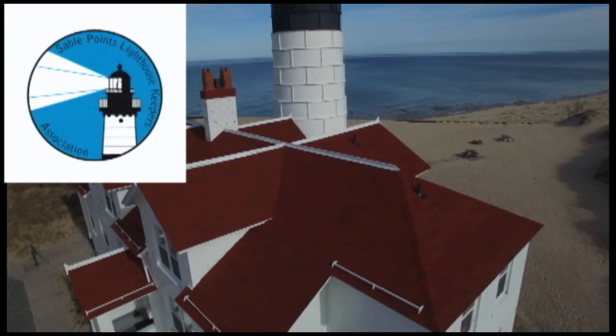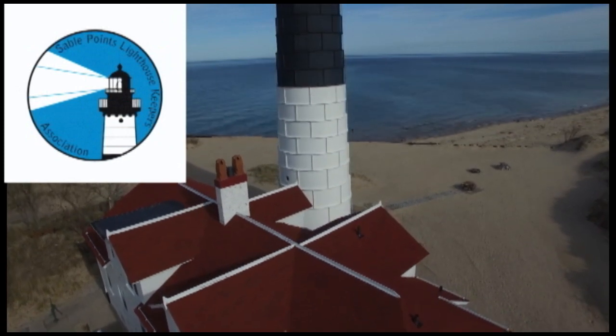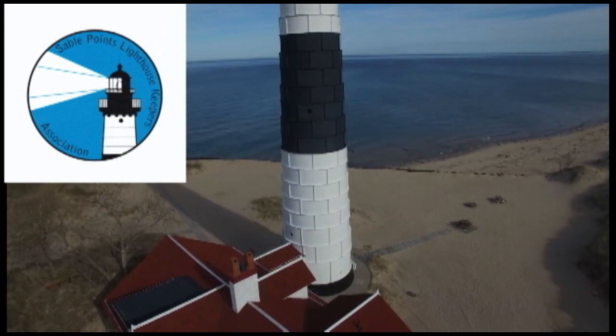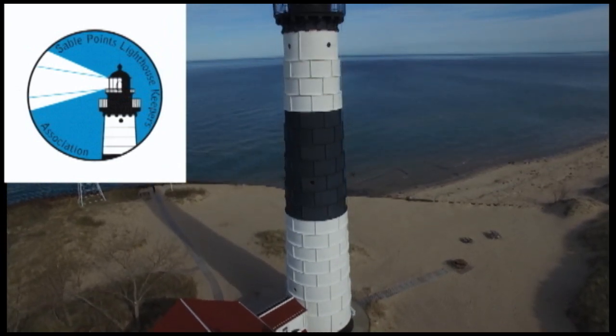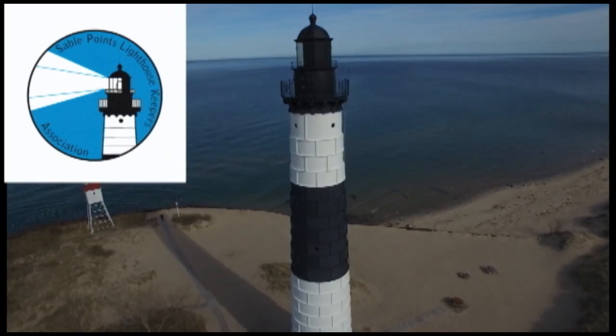On behalf of the Sable Point's Lighthouse Keepers Association, we welcome you to Big Sable Point Lighthouse. The mission of SPLICA is to preserve, promote, and educate the public and to make our lighthouses accessible to all. As you visit the light station, it is our hope that you will get a sense of the wonderful history of this magnificent structure.